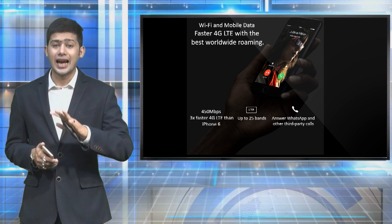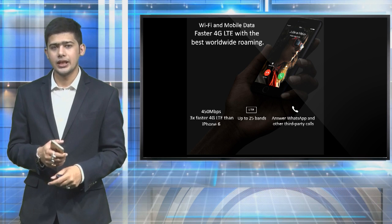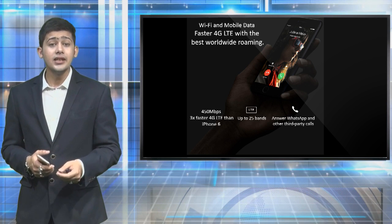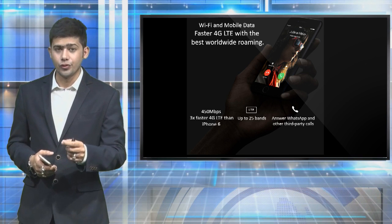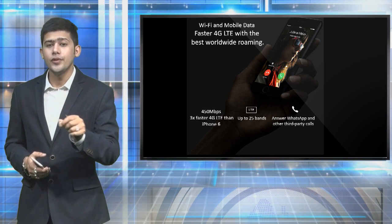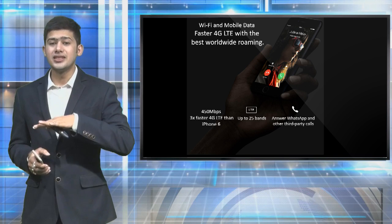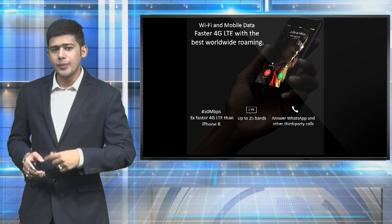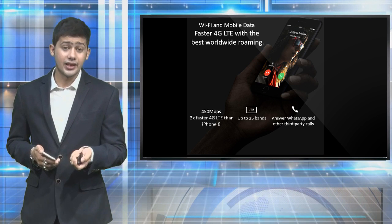Moving forward, in terms of the data access, according to Apple, the Wi-Fi and the mobile data, that is the faster 4G, is faster and is perhaps the best worldwide in terms of roaming. So the LTE, that is the long-term evolution, is better than before. According to Apple, in terms of the seamless transition, it would be at 450 Mbps, and perhaps that is 3 times faster than the iPhone 6.